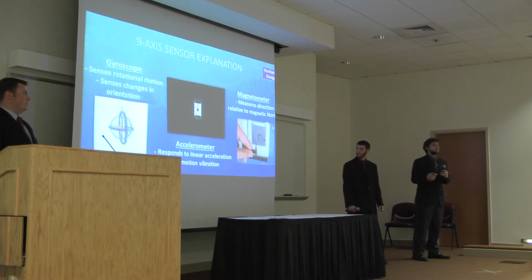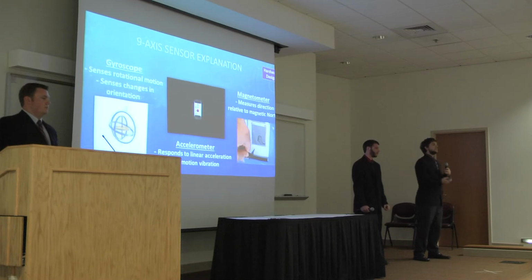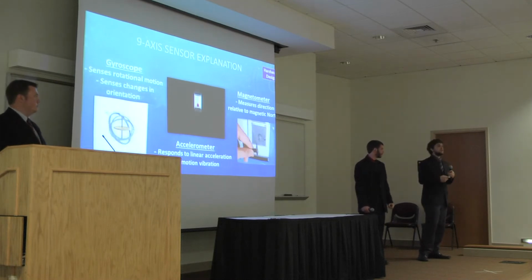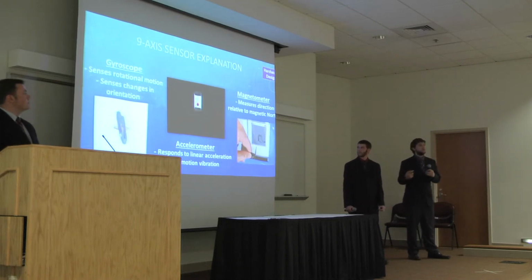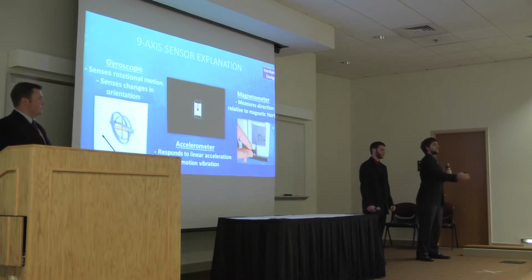So why do we pick all 3 of these together? Well, we're able to determine our angular velocity, our linear acceleration, and our position. The reason why I added the magnetometer was we were able to determine the direction that you're moving, so you know where the actual arm is going.